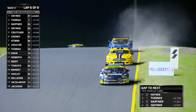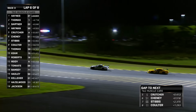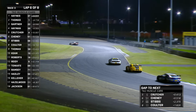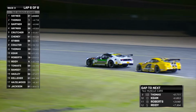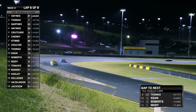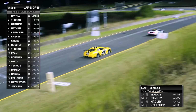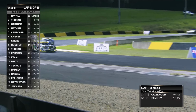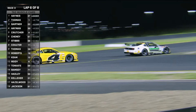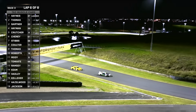Heyman, meanwhile, has got by Crutcher, and Cheney is in behind him as well. Had another great song called 50 Years. And if you're in the Serco Masters class, you have to be over the age of 50 years to be eligible for that. Nick Bates is not here this weekend. Nick has been the star in that category over the last couple of years for us, including Rookie of the Year honours as well. And last year in the Serco Masters class, Mark Crutcher was third.